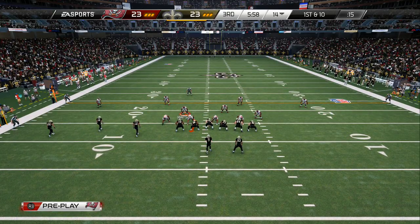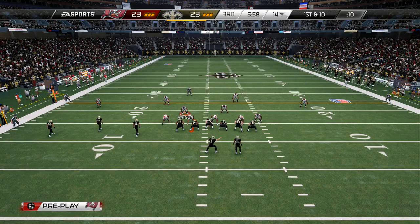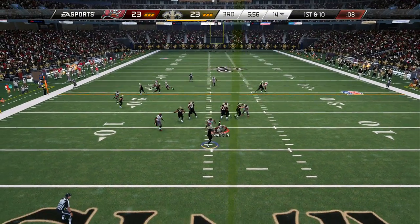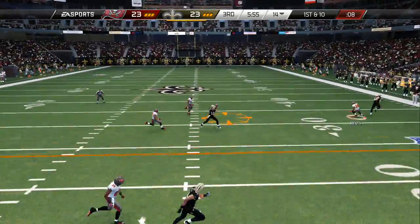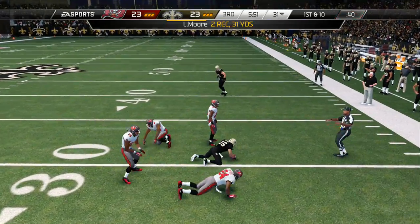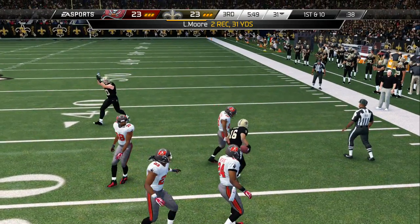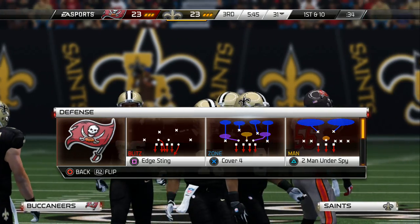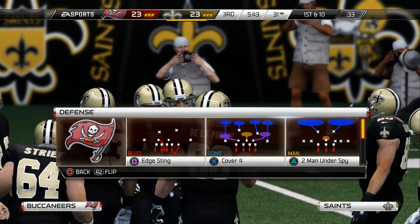Holston's in the slot. And here we go, the first snap of the second half. And he hauls it in. The tackle is made. Quarterbacks love play action passes because the defense, sometimes they're expecting run. You fake it, easy completion down the field.